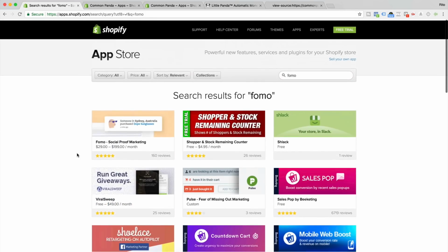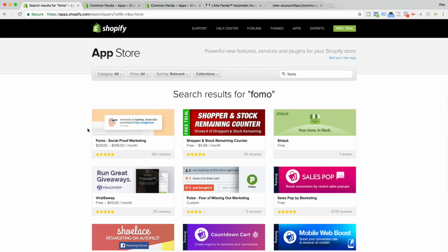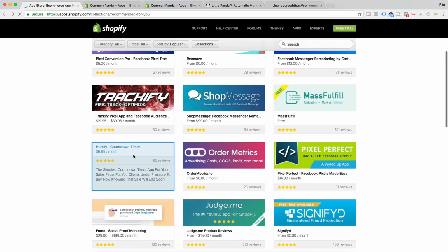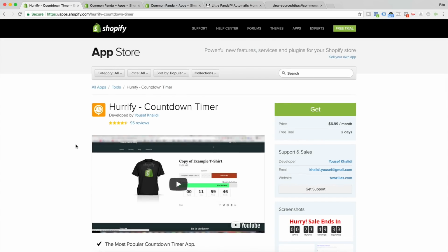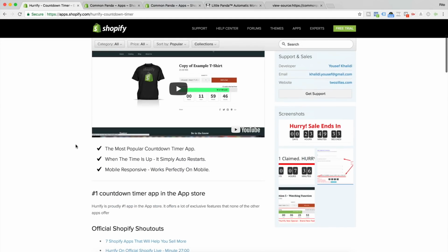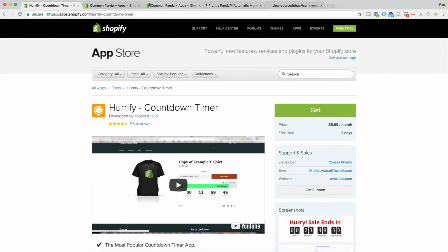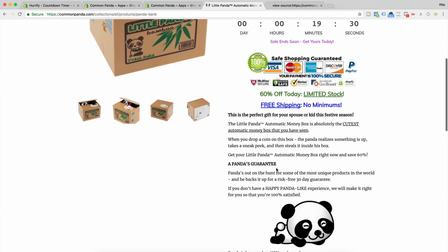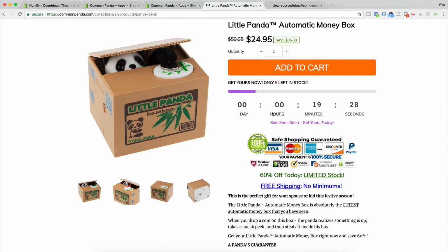Now here's the thing I would recommend for you guys. No, so sorry. FOMO is for those purchase notifications. You want Hurrify, sorry. So you want Hurrify for that countdown timer. And of course, there are other related apps similar to Hurrify as well that help you achieve that same thing. FOMO is for those little pop-up notifications. You don't want that, definitely. Trust me on that.